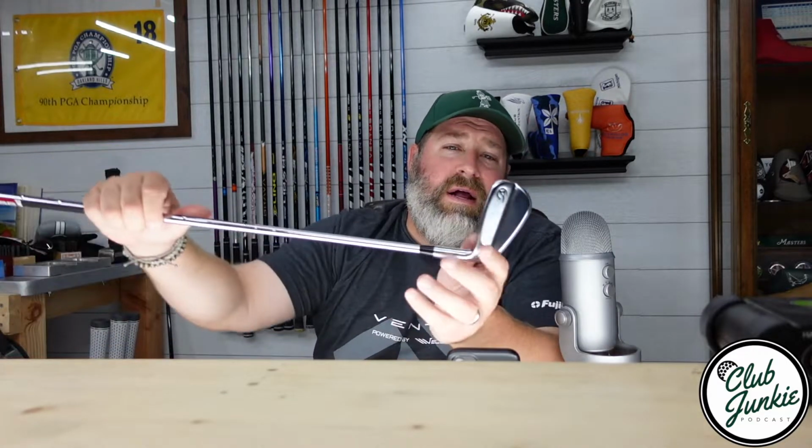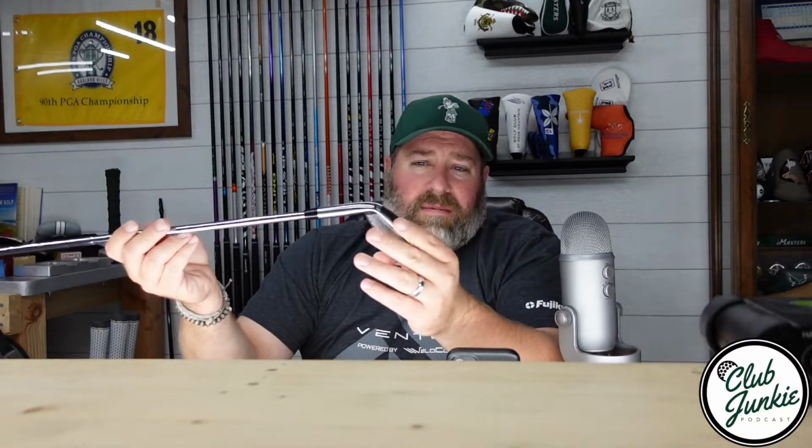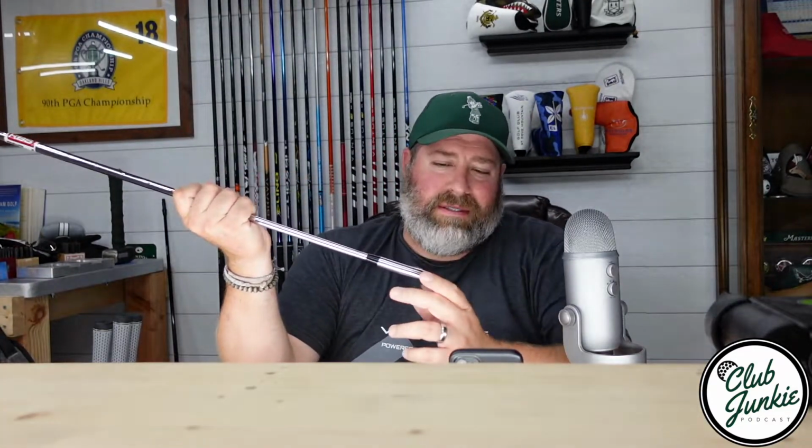But overall, it's a good looking package. When you pull them out of the box, pull the plastic off, I don't think anybody's going to complain about the back. They're super simple. On the sole, you have just your iron number, and like I said, everything's just a brushed chrome with black paint fill, but real simple. And I think a lot of people with that simple design are going to like how they look sitting in the bag. They look like a player's iron.